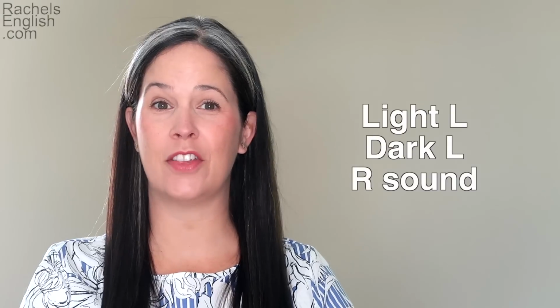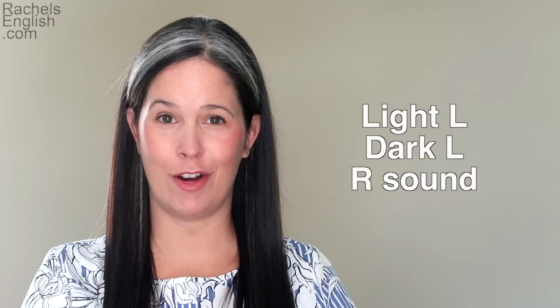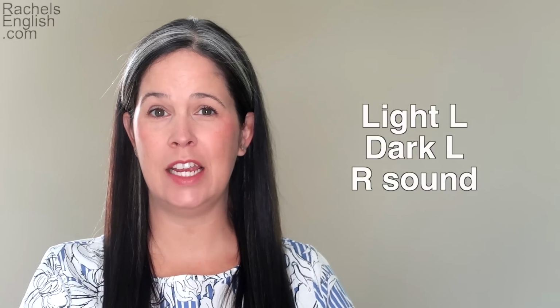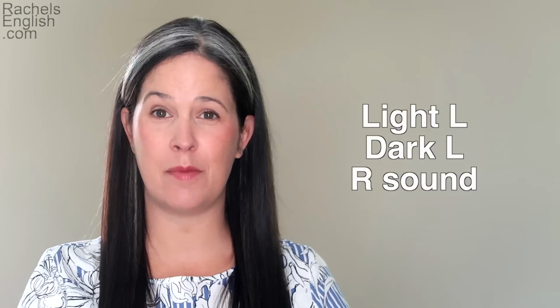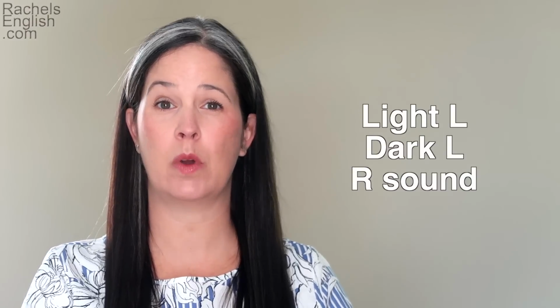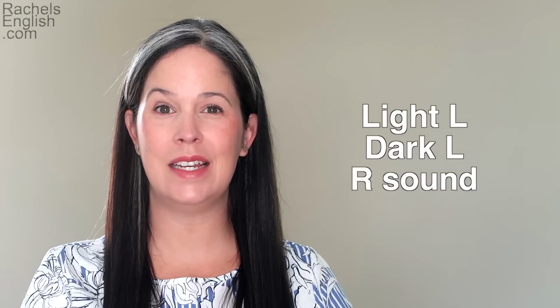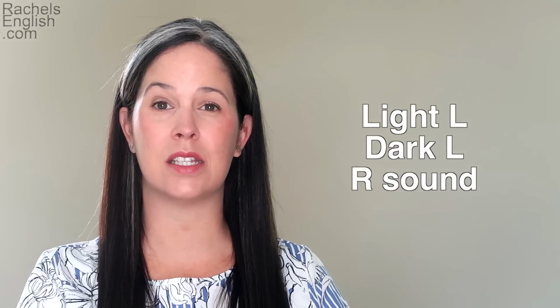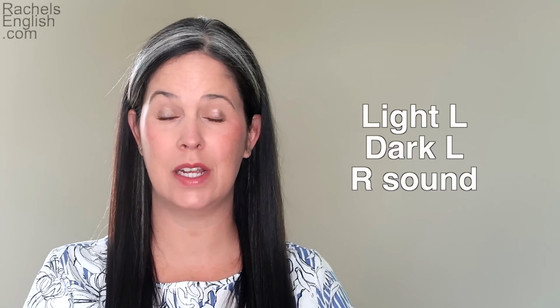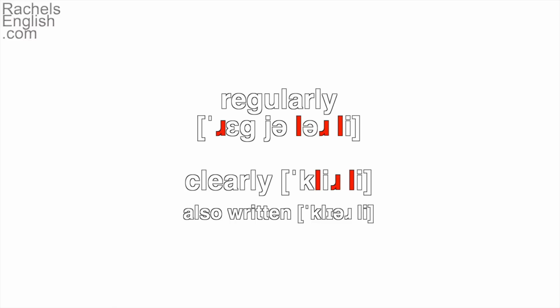Okay, we've taken a look at the specific way we make light L, dark L, and R. As you've heard and seen, each of these sounds has a very distinct mouth position. We'll have to really think about these positions as we work on these tough words with R's and L's. It's a great idea to stop on the R, to stop on the L, hold out the sound, and check your mouth position. Let's analyze two words that have both R and L in detail.